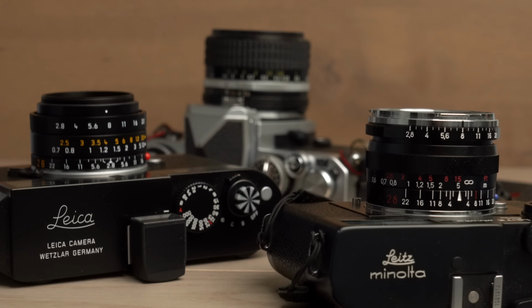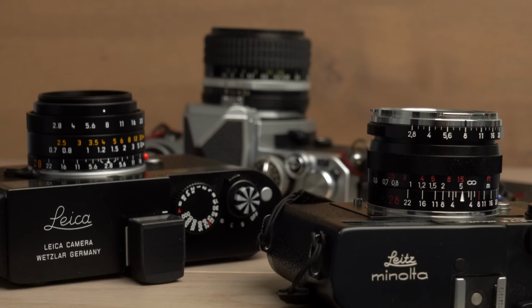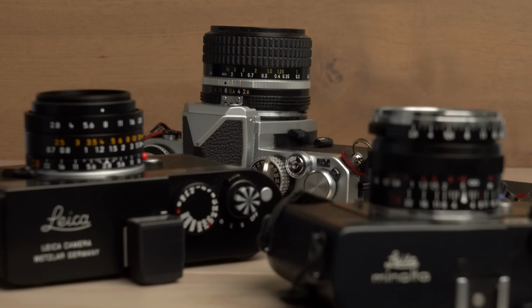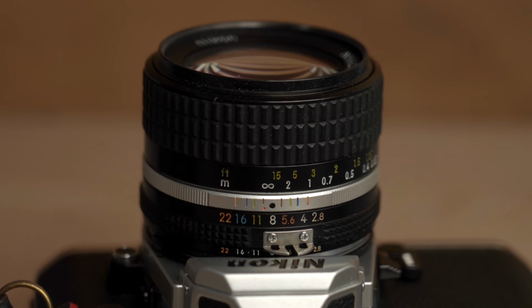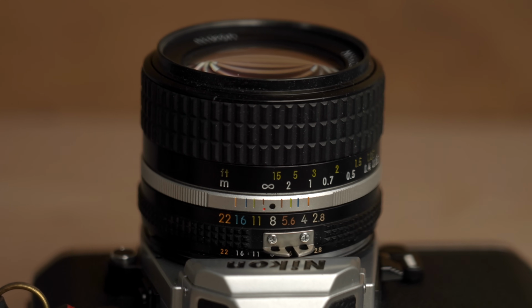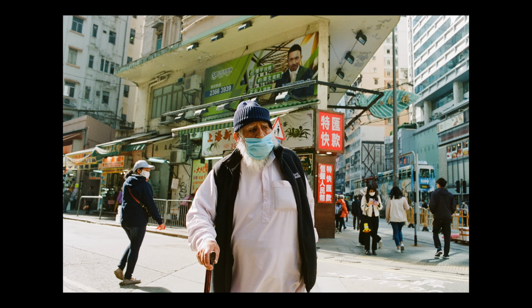After convincing myself that this was the focal length for me, I started building on my 28mm lens collection. Every lens in this collection offered something a little different. The oldest one of them all, the Nikkor 28mm f2.8. A perfect partner for my FM3A film camera. It's sharp, super clean, and still operates very smoothly after all these years.